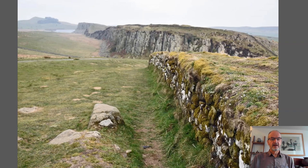Hadrian's Wall was built starting in AD 122 and had a working life of several centuries between being built and falling into disuse. Going back further, the sandstones which were used to make Hadrian's Wall are from the Triassic, Permian and Carboniferous periods and range in age between about 340 and 220 million years.